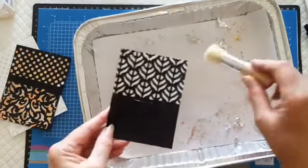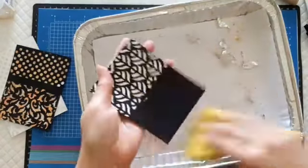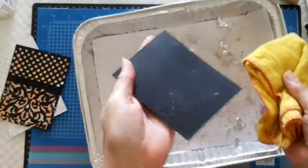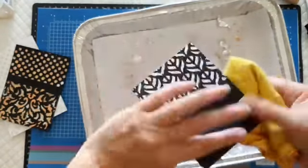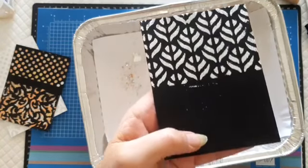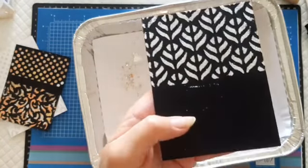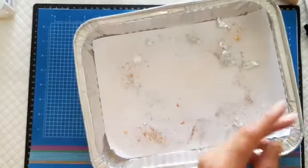There we go. That looks quite nice. And again, see the bits on the back of it, very fine, especially on the black. You notice it more on the black. And there's that one, and that's a stencil. So you can use stencils too. Alright, next one and the last one.